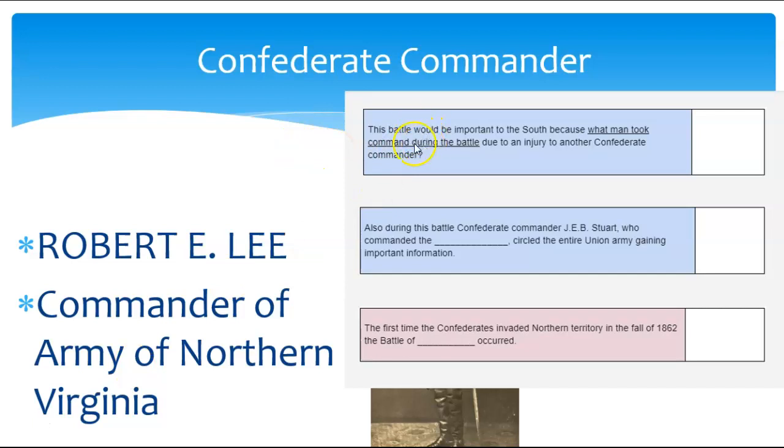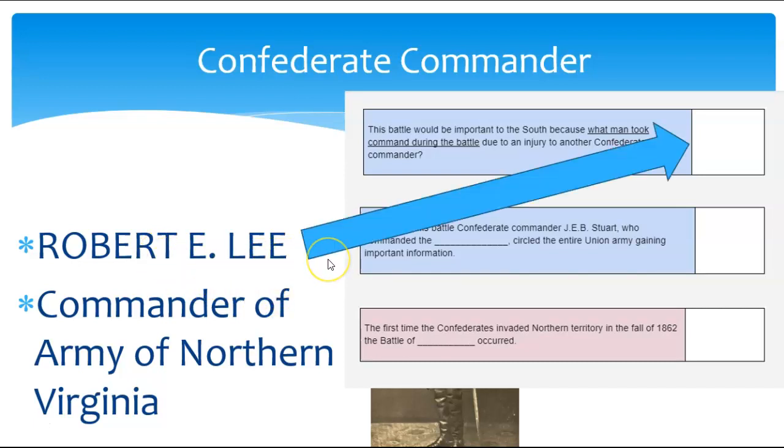So just answered that question right here. What man takes command? It's Robert E. Lee. One of the most decorated Union soldiers prior to the war. He had been the leader of West Point. He had been serving in the Mexican War. Lots of things were going on with Robert E. Lee. And so when he left, that was very shocking.